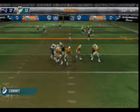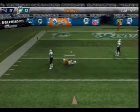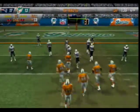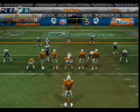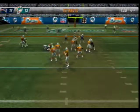Well, it's really not much of a decision here. They have to go for it. Rosen, he was really hit hard on that play. And they hurry up to the line. Bring it up, bring it up. Pass play here on first down.